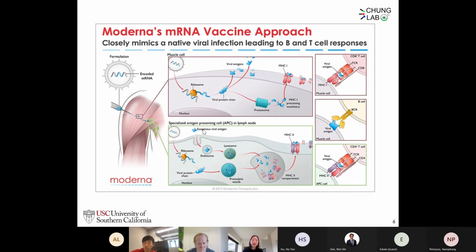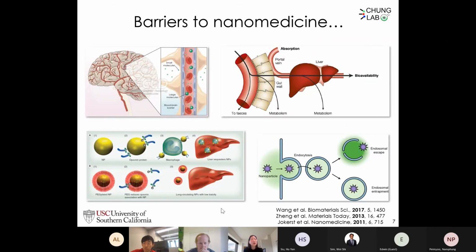And then there's obviously processing, translation, and communication with our immune system so that antibody production is carried on. So those are great, and those are great success stories of nanomedicine. But traditionally, there have been these barriers to achieving effective drug delivery and nanoparticle delivery.